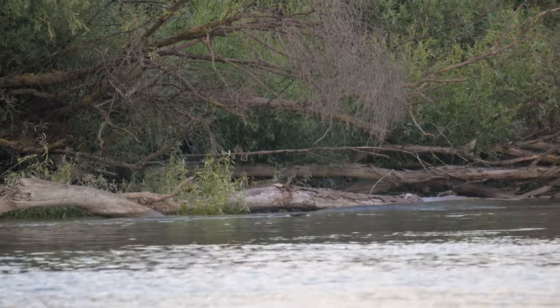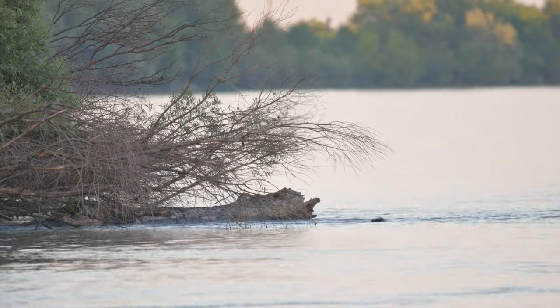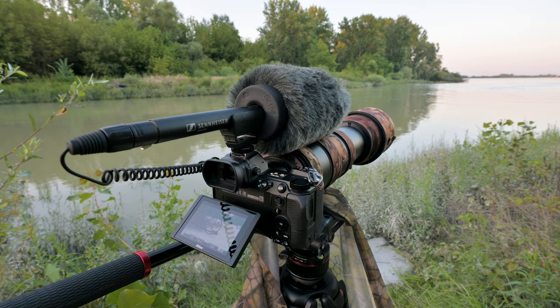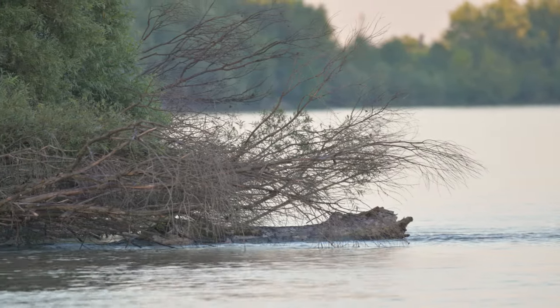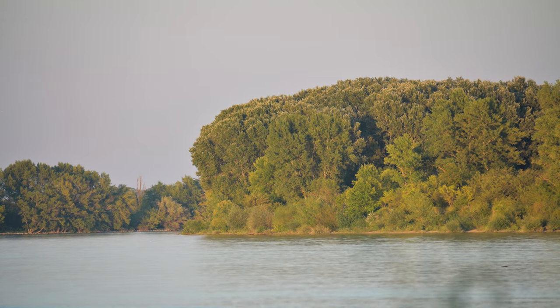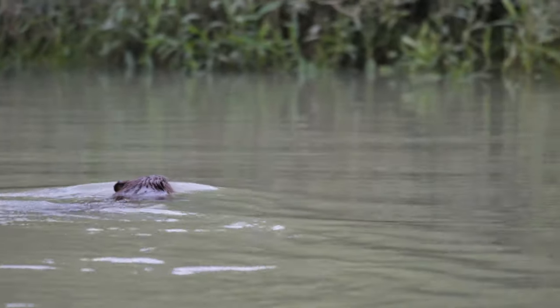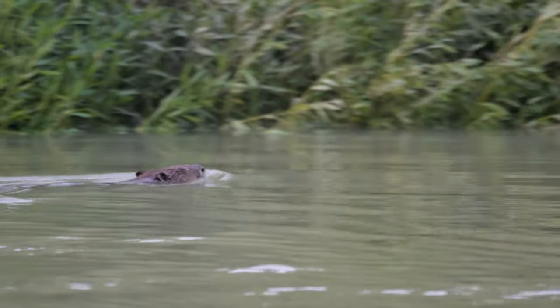And this one decided to swim to the other side of the fallen trees and away from us. Luckily, another one showed up, and we again got something to film.